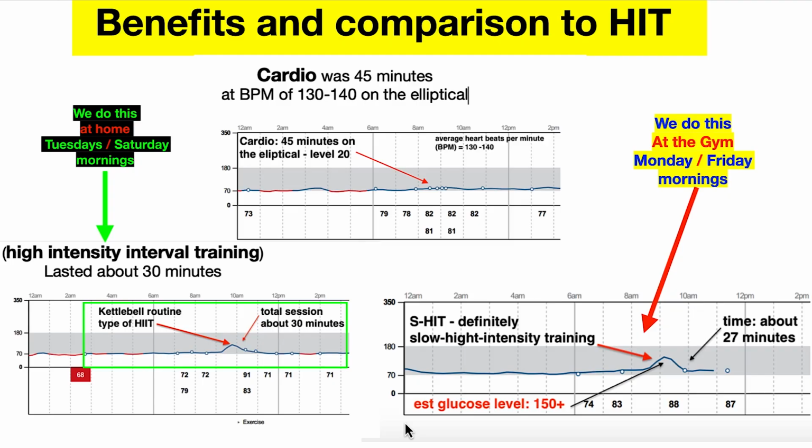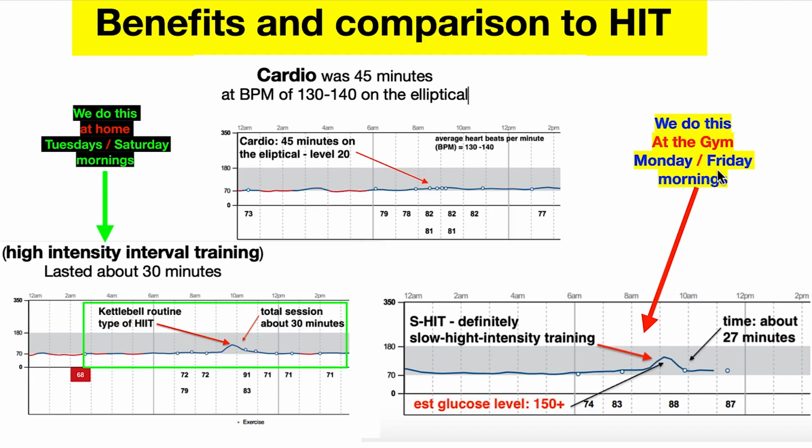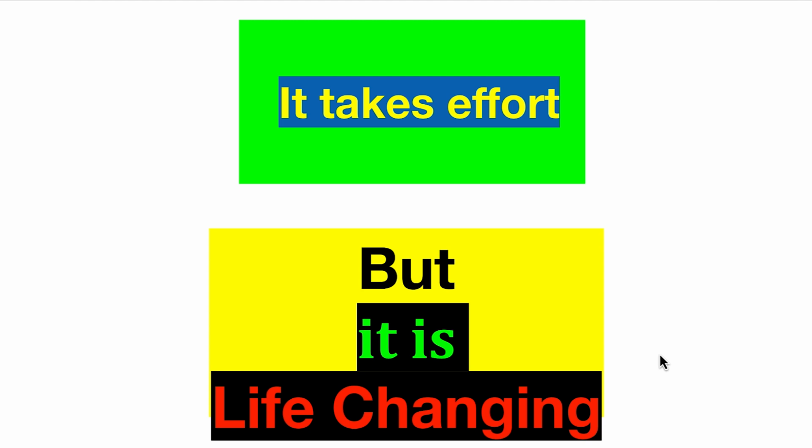Okay, benefits in comparison to HIIT. Here's the cardio. I showed you that, right? There's flat. We do this on Tuesdays and Saturday, Tuesday mornings. High intensity interval training. We don't do the kettlebell. We used to do kettlebells. Periodically we do it, but our routine is at home on the floor. And that's Mondays and Fridays. Okay. It takes an effort, but it's life-changing. I'll see you on the other side.